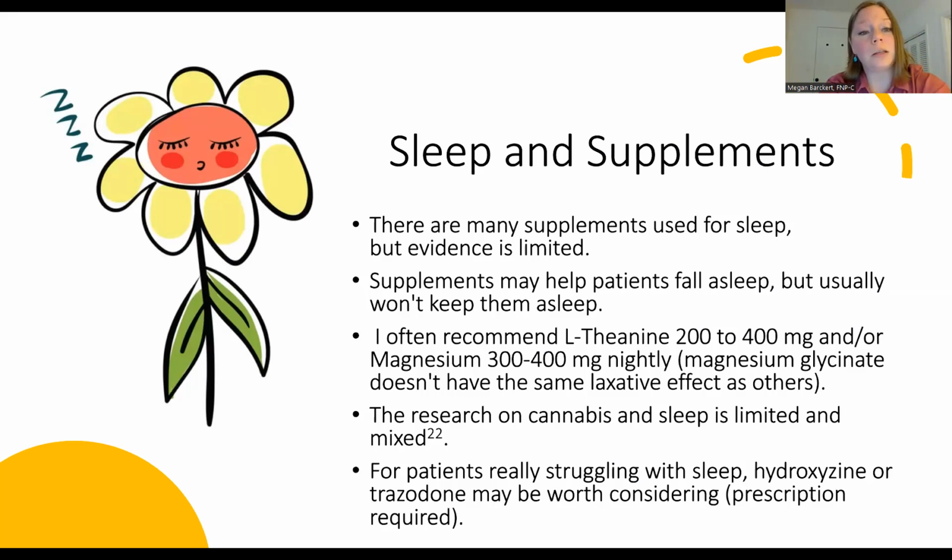L-theanine is an amino acid derived from tea. Magnesium is a great one, very calming to take at bedtime. Most formulations of magnesium, like magnesium calm, are a natural laxative, which can be a great thing for those struggling with constipation. But if you have loose stool or diarrhea, not a good thing. So magnesium glycinate is a form of magnesium that does not have that same laxative effect. So for patients with diarrhea or loose stool, that can be a great option.